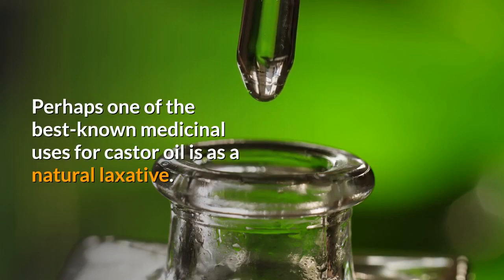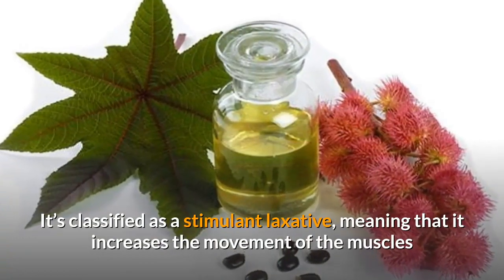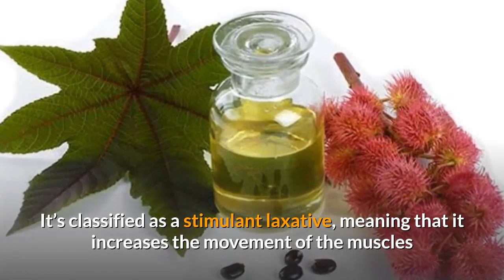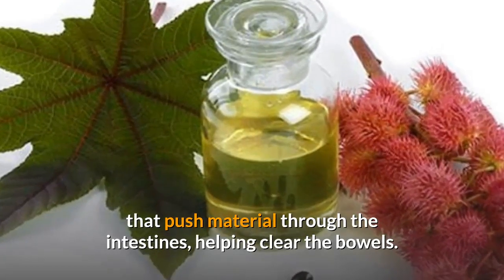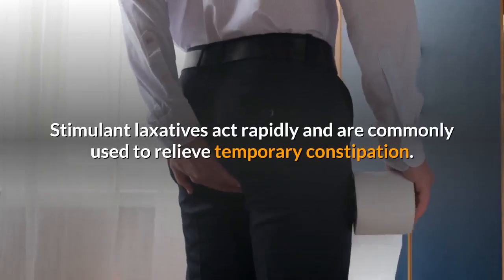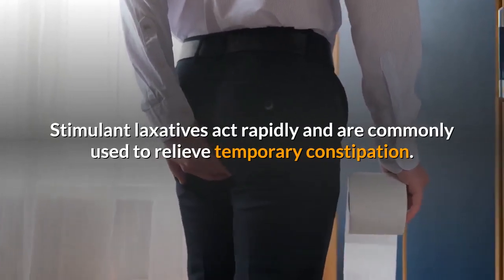Perhaps one of the best-known medicinal uses for castor oil is as a natural laxative. It's classified as a stimulant laxative, meaning that it increases the movement of the muscles that push material through the intestines, helping clear the bowels. Stimulant laxatives act rapidly and are commonly used to relieve temporary constipation.